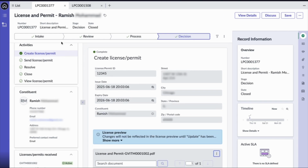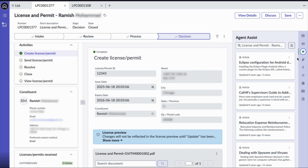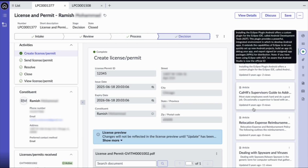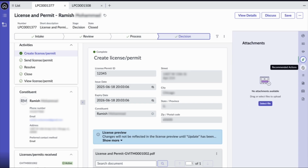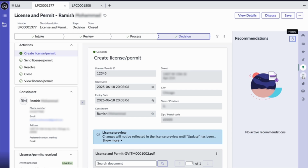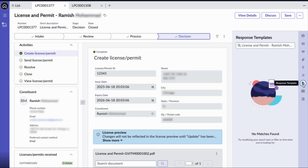So this process really simplifies the way that this happens on the back end. And this also includes several other things like an activity stream to see what activities have taken place, agent assist, which can give your agents help desk articles around all of these different things, the attachments added, recommended actions, related records, and then we can have response templates as well as email templates.